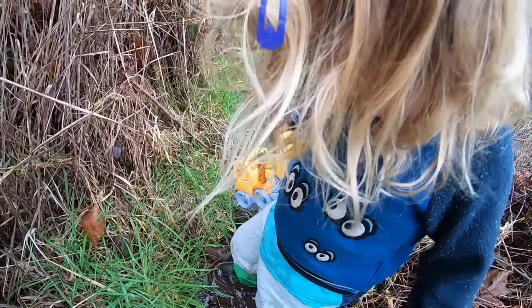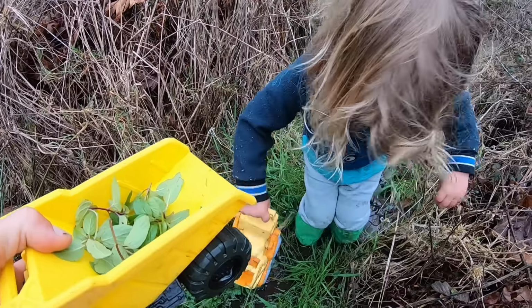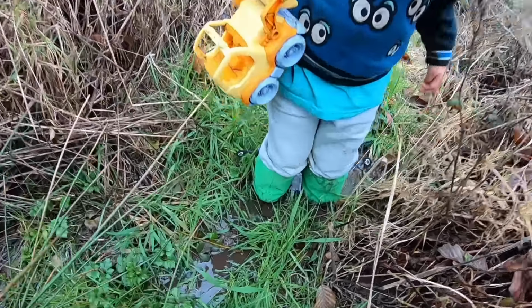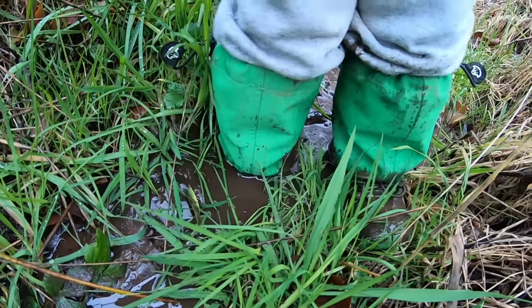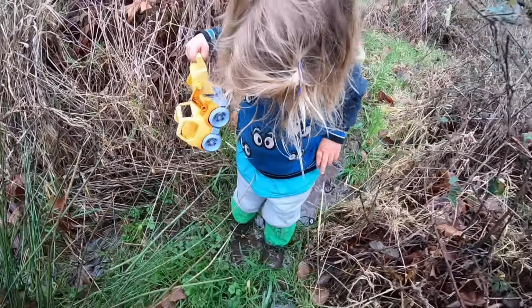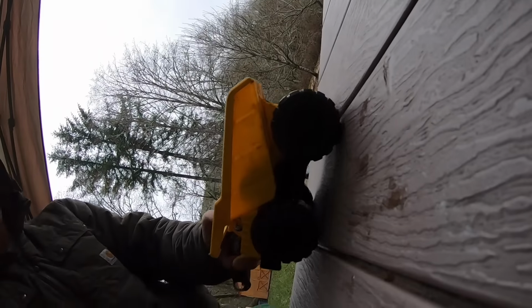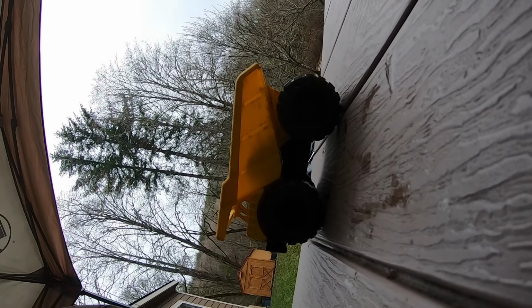Are you stuck? Yeah. Uh-oh. Grab onto my bucket, I'll pull you out. You got it? That's so mucky muddy. Mucky muddy? Mucky muddy muddy. There you go, you made it out. All right, we got our truck here. There we go, now I need some other stuff. I'll be back.